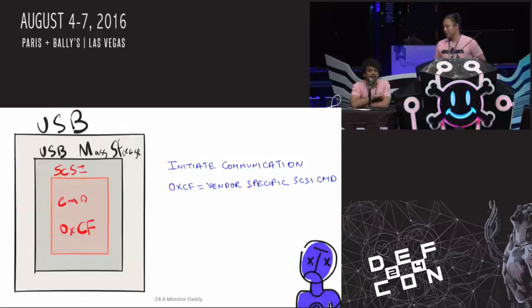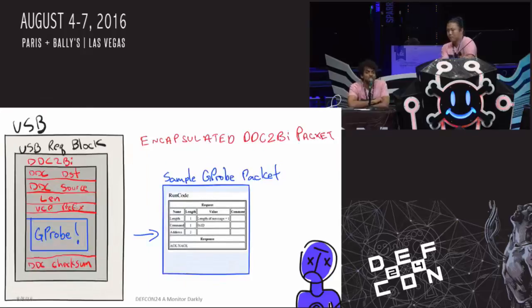So here is how the initiation of communication from the host adapter to the monitor happens. It sends a SCSI command with the code CF, which is a generic vendor code, and it is wrapped in a USB mass storage packet, which is sent over USB. Then the USB request block contains a DDC2BI packet, which is an encapsulation over the gprobe packet to do different commands. So one of the commands, if you're looking here, is a run code command, which allows us to put PC anywhere in the monitor.